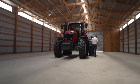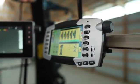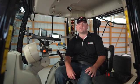My name is Jeffrey Smith, Fuse Product Marketing Manager for North America. Today I'm going to talk to you about the technology offering from Massey Ferguson on the 7700S series tractor. From the factory, Massey Ferguson offers several different technology options for your 7700S series machine.